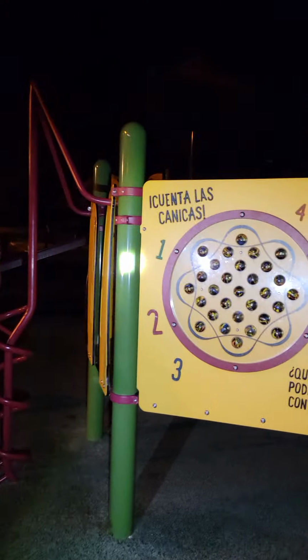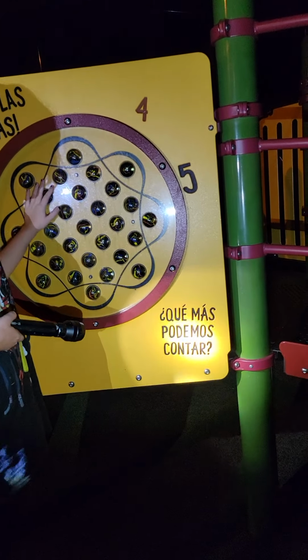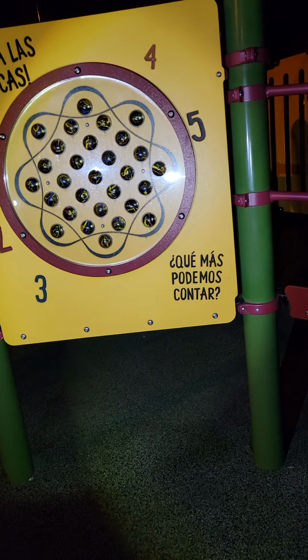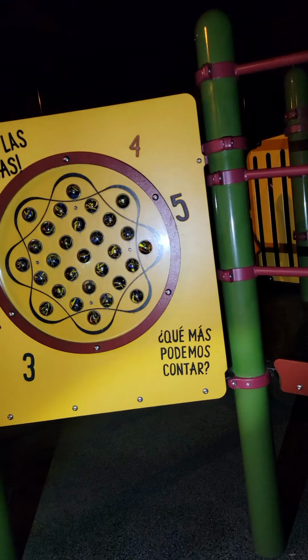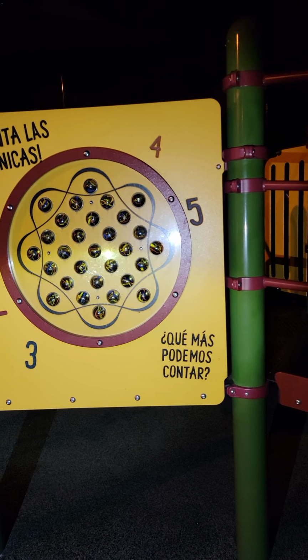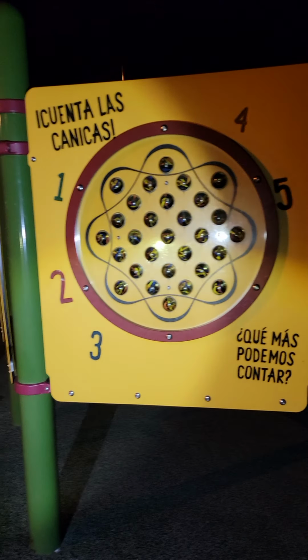Honey, can you tell me what this says? No, what's it really say, Robert? I don't know. How much can you count? I think I don't know. I probably, I'm sorry if I chopped it up. I tried, I really did.